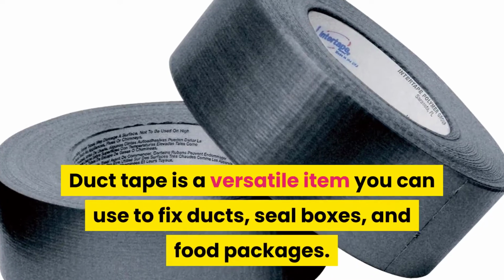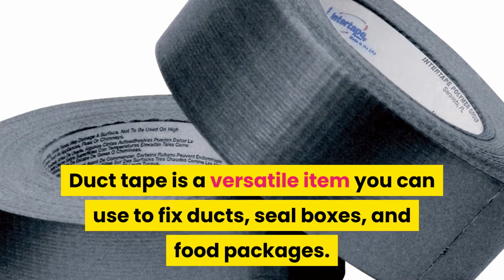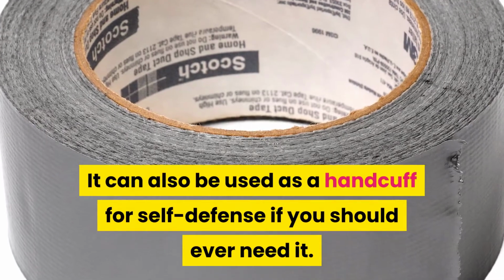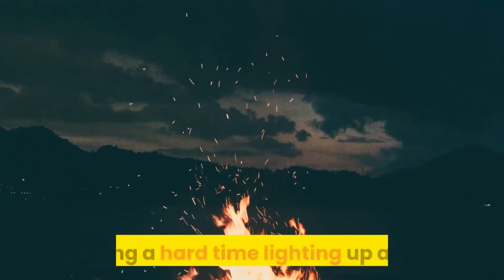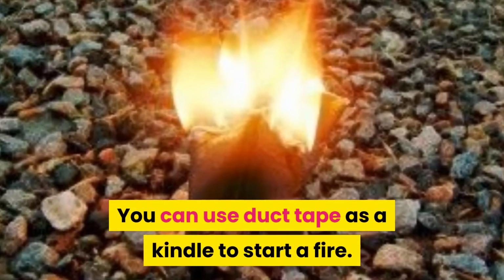Duct tape is a versatile item you can use to fix ducts, seal boxes, and food packages. It can also be used as a handcuff for self-defense if you should ever need it. Having a hard time lighting up a fire? You can use duct tape as kindle to start a fire.